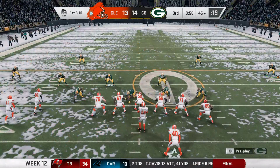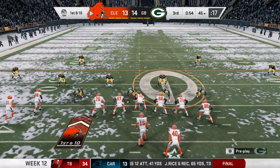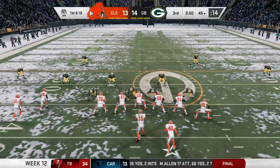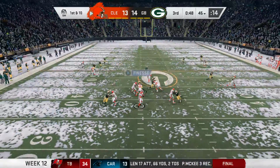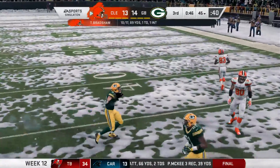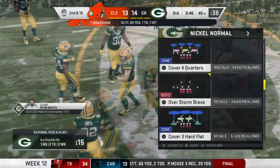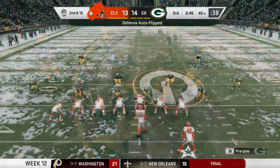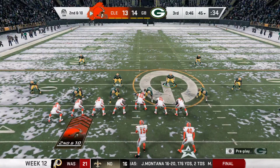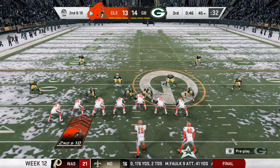Under a minute to go in this 3rd quarter as they come up 1st and 10. Let's go. Operating from the gun, Bradshaw. And that's going to be incomplete. Too tough to hold on to that one. It's 2nd down. So now 2nd and 10 after the incompletion on 1st down.